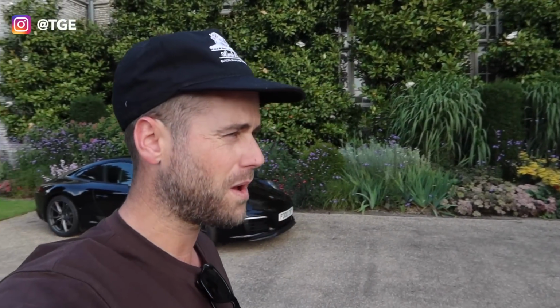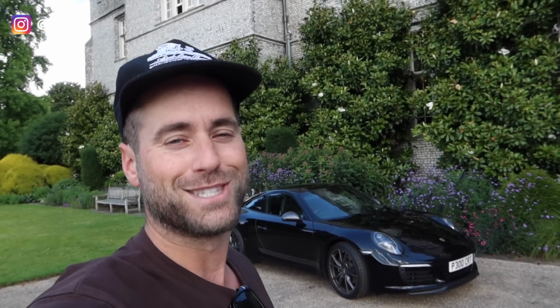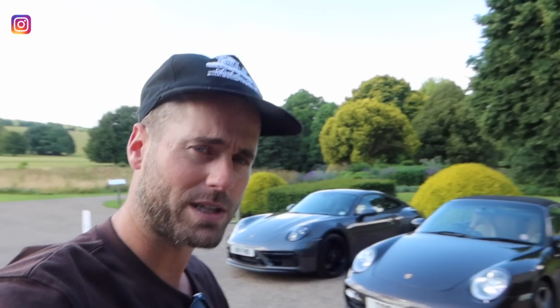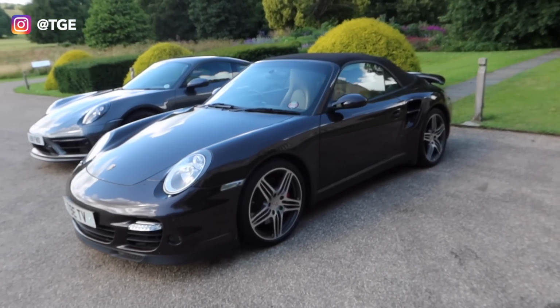It's kind of a fancy sort of Hogwarts type art scenario here. There's all sorts of art inside. We've got Salvador Dali's Lobster Telephone, loads of obscure stuff, but we are celebrating an icon of art, which is the Porsche 911 Turbo. I have brought my 911 Turbo with me, and I'm about to drive something very, very exciting. Firstly though, my 911 Turbo is here, my 997 Turbo.